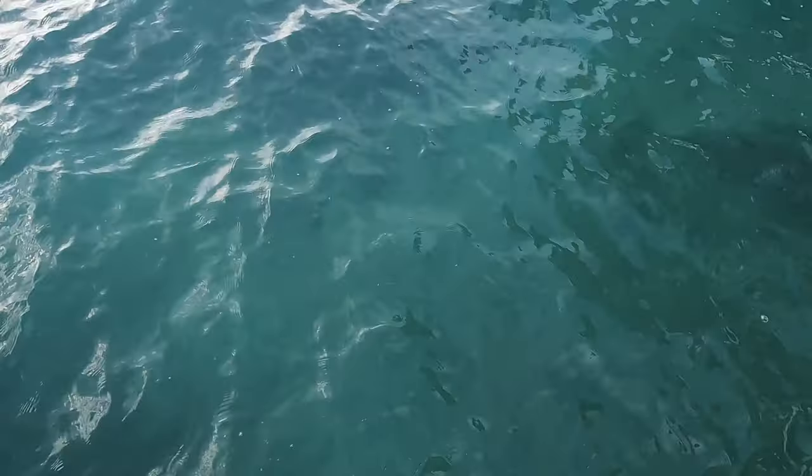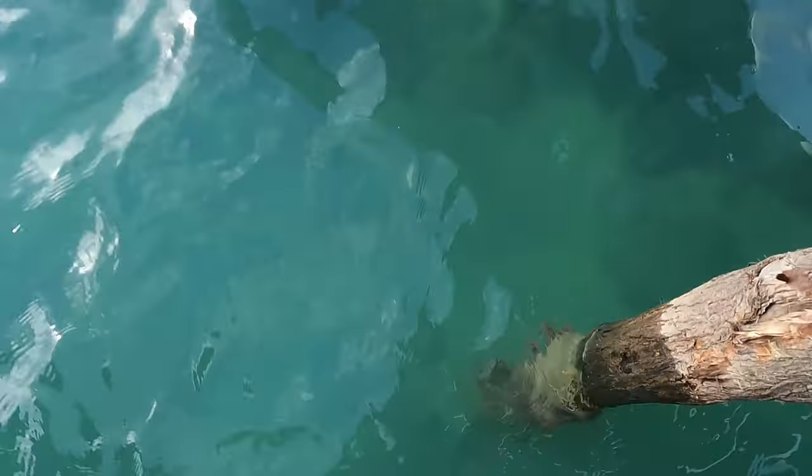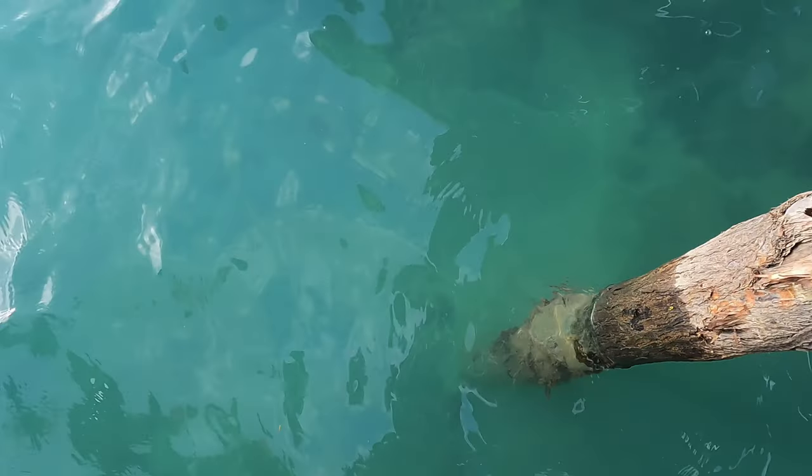See the jellyfish in the water. That jellyfish right there. I don't know if you guys can see, there's jellyfish in the water there, the clear ones.